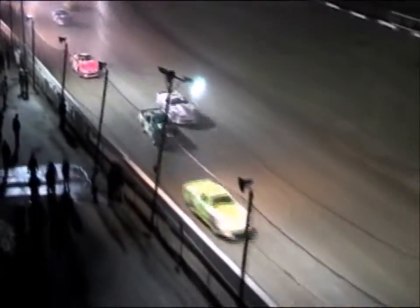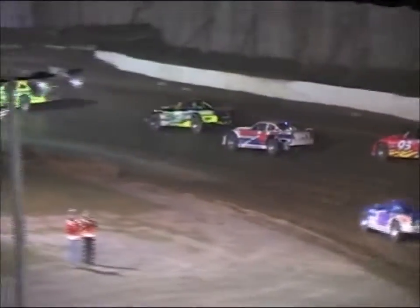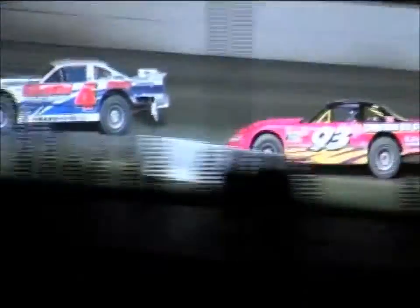Out of turn number 4, we got a challenge for the 3rd position. Dean Charboneau in the number 4 is on the inside of the 7N of Jimmy Normoyle as he just got passed by the 7 of Robbie Yetman. Up front, Nicky Stone's pulled away about 15 car lengths, and Yetman only has just about 4 laps remaining to run him down.